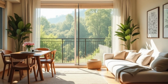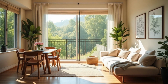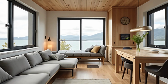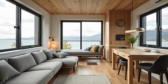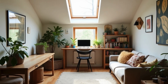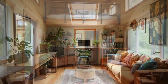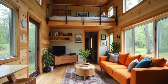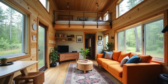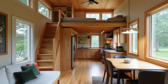Let's not forget about how two-story designs can enhance natural light and airflow. With windows on both levels, you can create an airy atmosphere that feels bright and welcoming. Large windows or even skylights can bring in sunlight, making your home feel open and spacious. Good airflow is also important in smaller spaces. By having windows on different levels, you can create cross-ventilation, which helps keep your home comfortable without relying too much on air conditioning or heating.